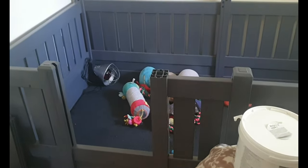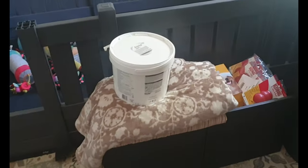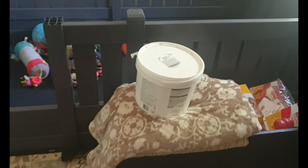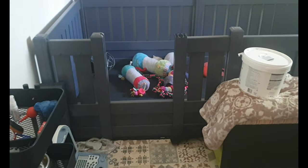We have our lovely welcome box here. The heat lamp still needs to go up. Lots of toys for Monroe because she absolutely adores her toys. Our whelping supplies, ultrasound machine, puppy milk just in case she doesn't produce any milk, so we can hand rear a bottle feed the babies. Hopefully that won't be the case, but we have to be prepared. Lots of blankets and towels and a nice fan to keep her cool. So we have pretty much everything set up, a few bits to do, but we're getting there.